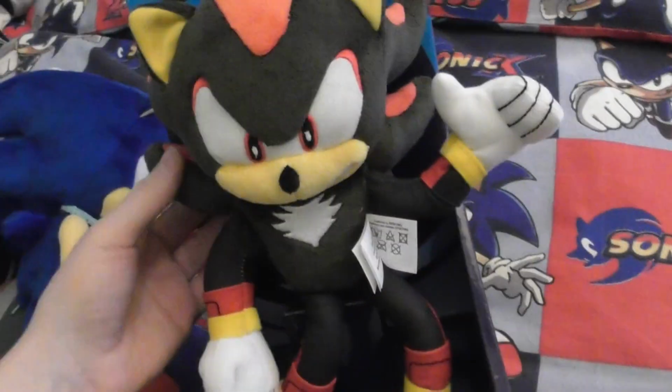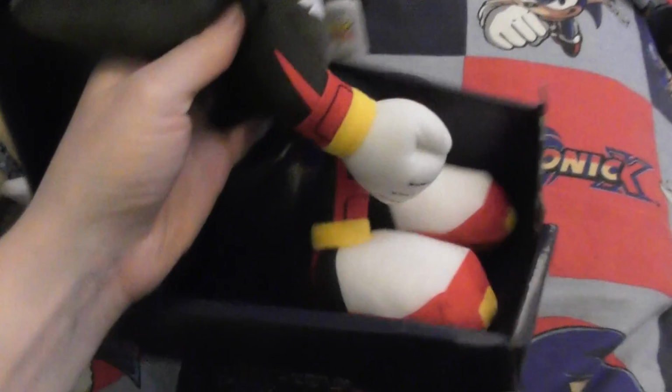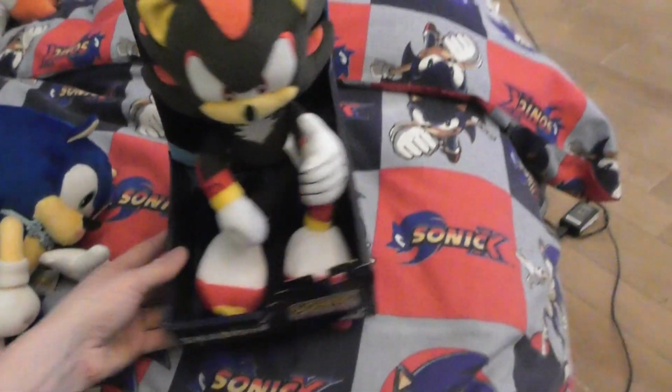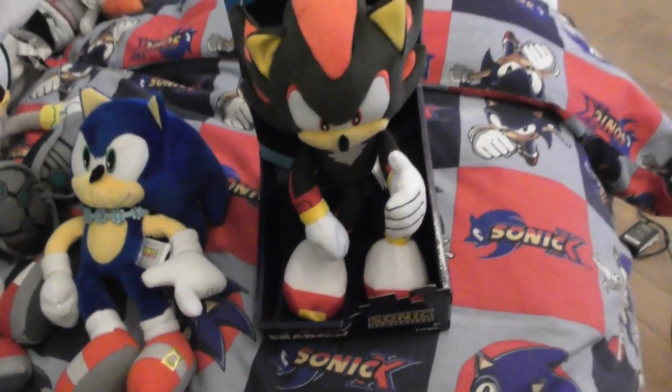I've been collecting a few Tomy plush from Sonic. Apparently his shoes are attached. So I suggest I'll just take him out of his box and let's have a closer look at him.